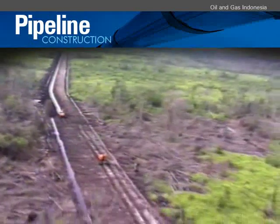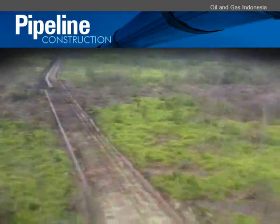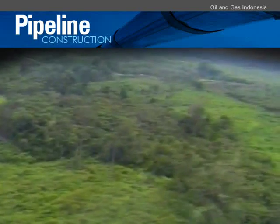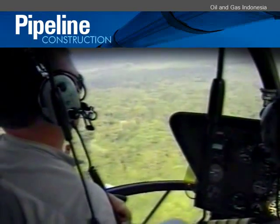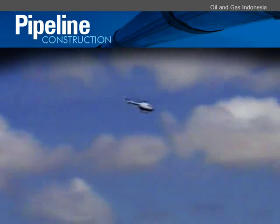In just a few months, the tropical vegetation will have taken over the route of the pipeline again, and the scar left behind will heal very quickly. In spite of all the difficulties, our mission was a success. This pipeline opens up a new and significant source of foreign income for Indonesia, an important step forward in these difficult economic times.